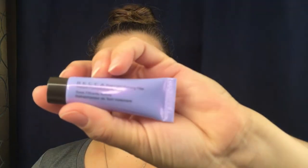All right, so let's see. I don't want to do the lower lash line just yet because we do have a foundation to use and a primer, so I'm going to use those first. So I received the Becca First Light Priming Filter, so we're going to use this to prime our face.